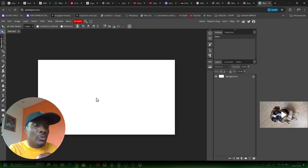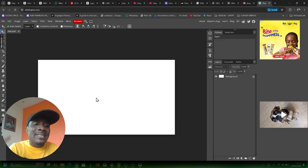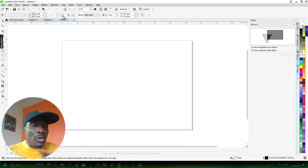And that's why, for people who use Photoshop, you notice that when you are designing a Photoshop file, you see 50 gig, 40 gig, 30 gig, especially when you are going to those high sizes. The challenge is because you have to design in the size that you want. But you see, let's come back to CorelDRAW. The difference between CorelDRAW and Photoshop is that Photoshop is a bitmap software while CorelDRAW is a vector-based software.